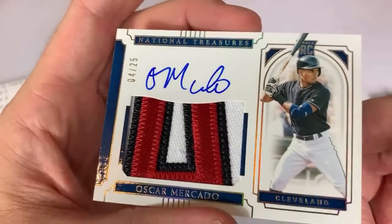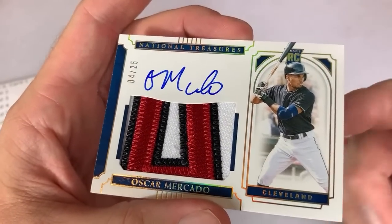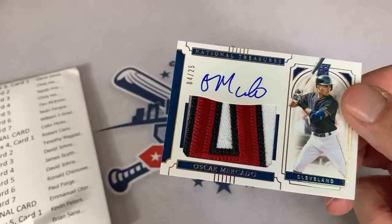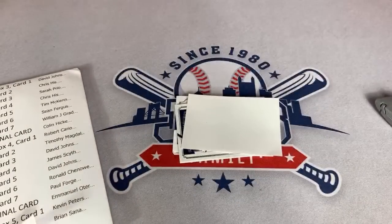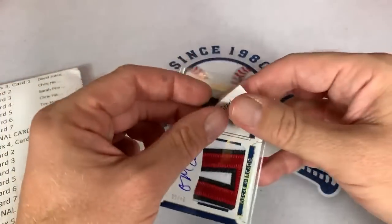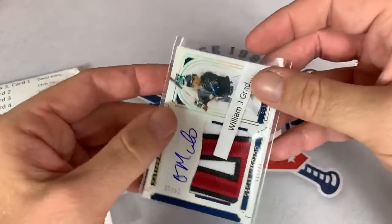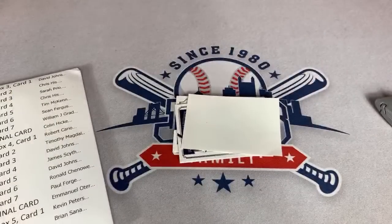This is out of 25. An Oscar Mercado rookie card. By the way, if you haven't heard of him yet, look up his stats. Awesome season. I think he hit at least 18 home runs. The Indians were really, really weak in the outfield, and Mercado was definitely a much-needed factor for them to have any shot at that last wild card. So, William, you have that one. We have a bonus card coming up.